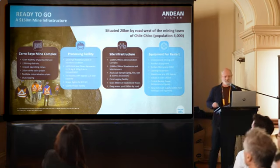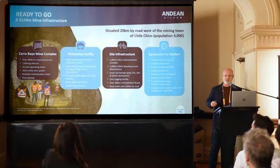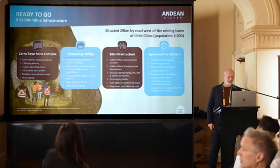The infrastructure I'll touch on in a minute when I get to the next slide, but we have everything in place: mine administration, warehouses, maintenance, labs, assay labs, core logging facilities, established roads, power networks, and a deep water port 100 kilometres away. So it's all ready to go. When we purchased it, there was also some underground mining equipment and ancillary equipment. We have our own drill rigs on site, surface mining equipment, ROM loading equipment, and warehouse mill spares, about 4 million US dollars worth of critical infrastructure and spares. So it is literally just ready to go.